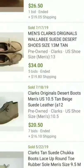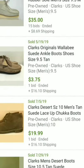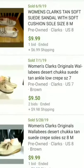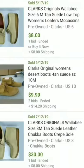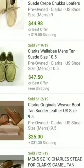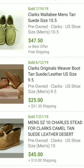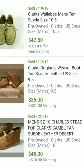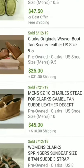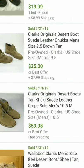Sell through rate, it's not looking there, but I'm not really getting very close matches to these, so that's the only reason why I'm still looking. A lot of times that's how you come up. So it looks really close to this one that went for 45. Now I'm looking to see if there's any better keywords. That's pretty much what I'm looking for right now.